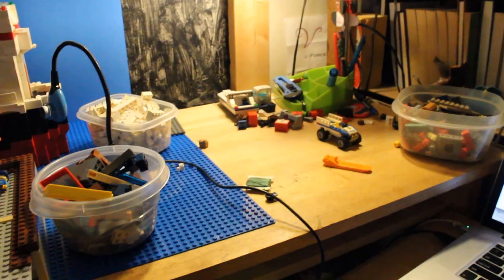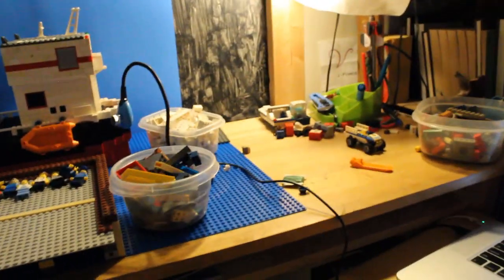Okay, so I think I have everything shot on the dock that I need. So I'm working to clean up my desk here, and I'm gonna start building one of the next sets, which is the bridge.